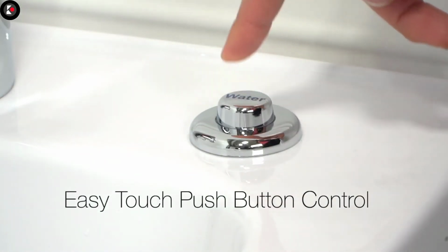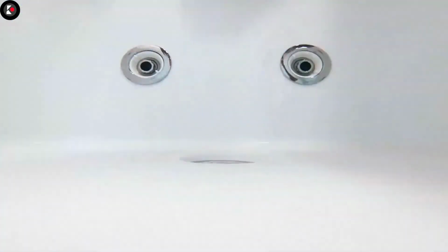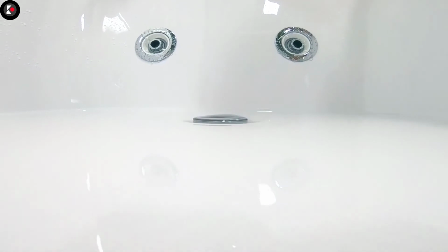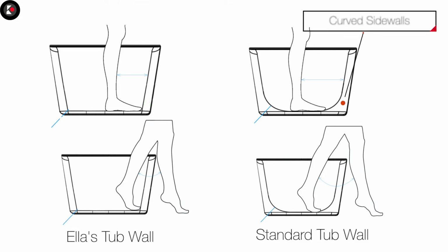Easy touch push button control, hydro intensity control dial. This tub comes with an inline water heater and eco-friendly ozone sterilization, which helps keep your tub sanitary. An oversized 2-inch drain provides fast, efficient draining. This tub is designed with straight and narrow sidewalls, which minimizes tripping. Standard tubs have curved walls, which can induce tripping and falling.